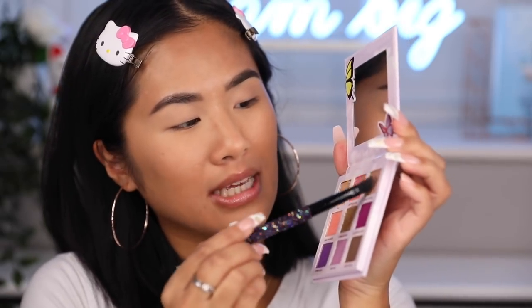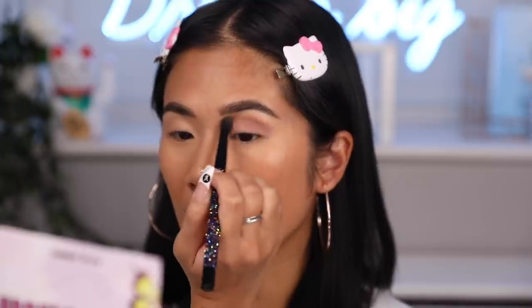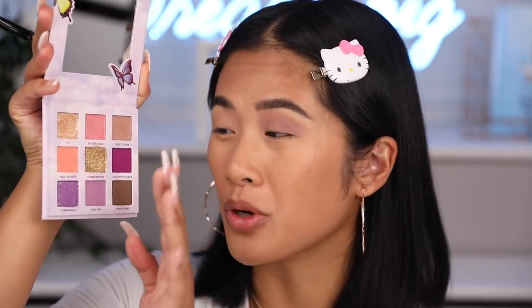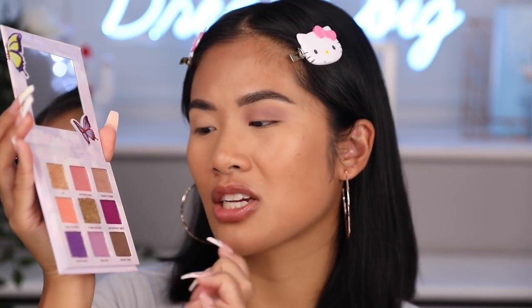I'm going to use the shade Perfect Storm first. I'm just going to dip into here. Wow, look at that pigment! So this is more of a taupey type of color. Now I know taupey colors aren't for everyone, but with the color story that Kylie's going for in this palette, I definitely think a taupe would go well with the peachy and the purple tones in there. I would have loved to see more of an orangey color rather than peach.